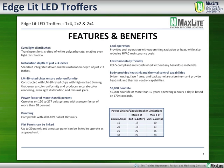Additionally, as these fixtures are dimmable, dimming also pushes out the lumen depreciation curve, so that you'll get beyond the 50,000 L70. At 50,000 hours, that's 17 years operating 8 hours a day.